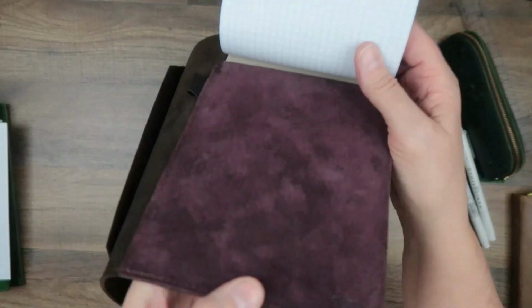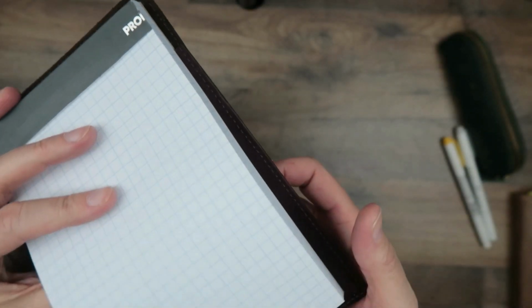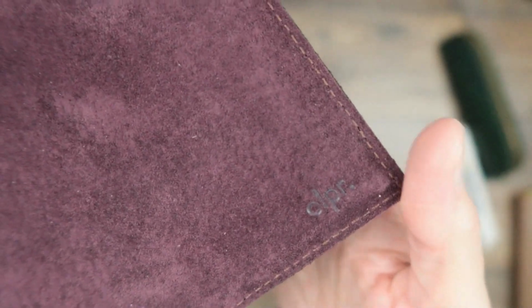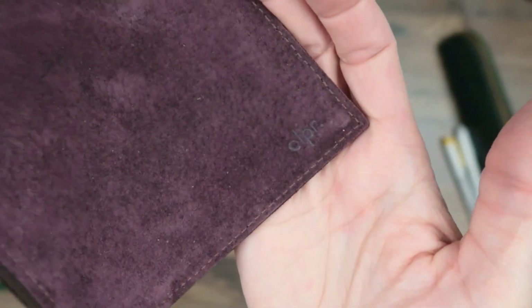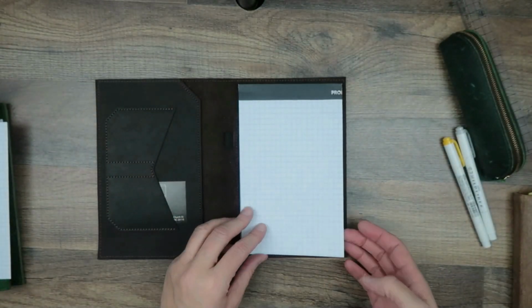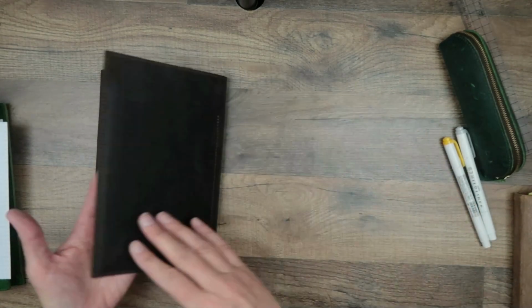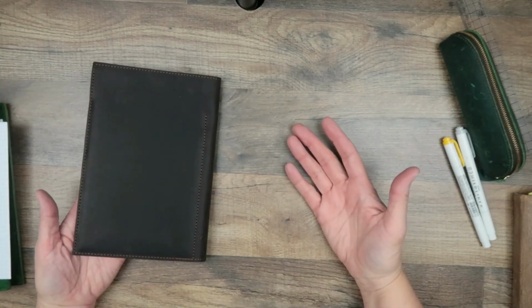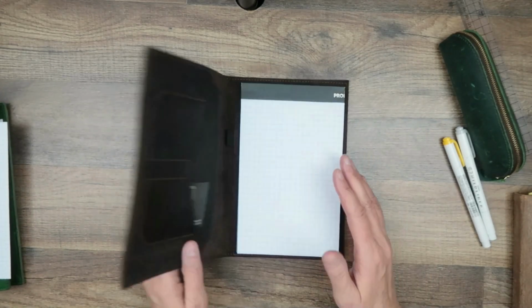Hold on to that. Okay, and so then they also have, and I don't have enough hands, but I wanted to show you their maker's mark here on the inside. It's in a very unobtrusive way. Can you see that? Oh, there we go. It's under your pad of paper, so it's not in the way, but you still have reference to who made it, and it's not marring or changing the character or the beauty of the notebook.